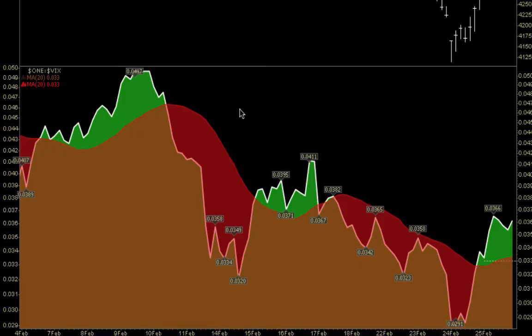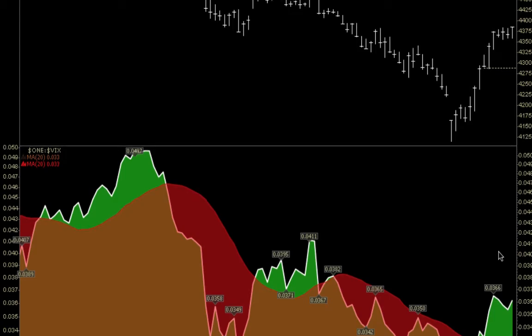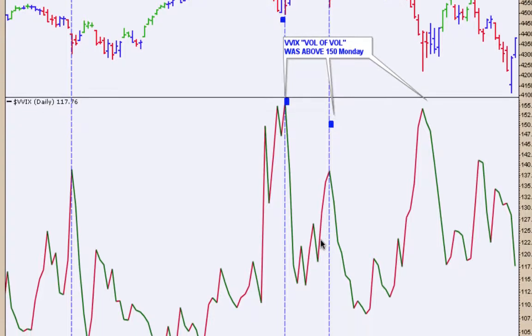Finally, we'd expect to see any improvement in breadth and price action to be coupled with a reduction in the amount of volatility. We have a green signal on VIX that's telling us to look for higher highs and higher lows on this 60-minute time frame, together with a reduction in the speed of the volatility of these moves.